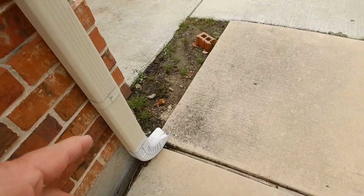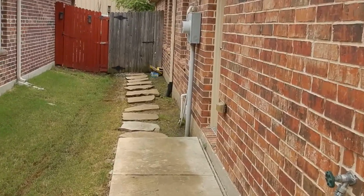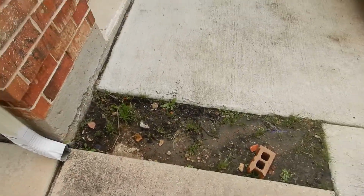Rain gutters above grade. These gutters do not discharge that one. Okay, you see how that one discharges underground? All right. But this one does not discharge water far enough away from the structure.